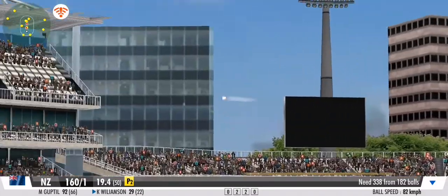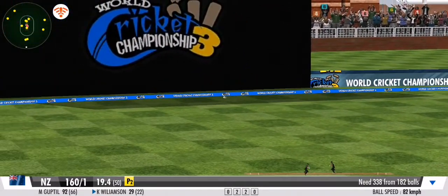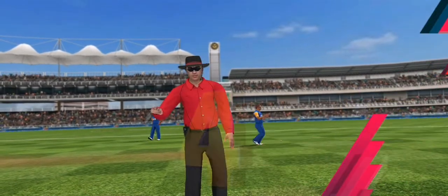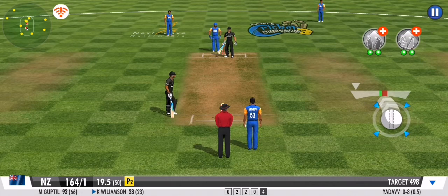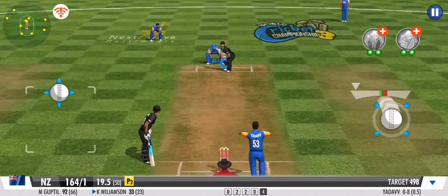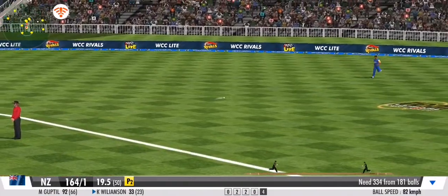Looks to slog this one between long on and long off for more runs. And that's four, using his feet superbly. What a lovely shot. Swept away in a frenzy.